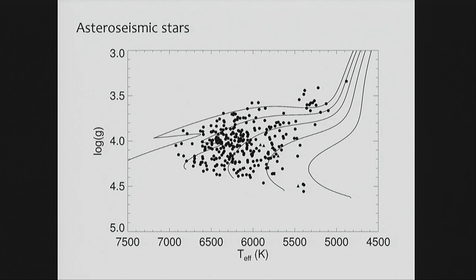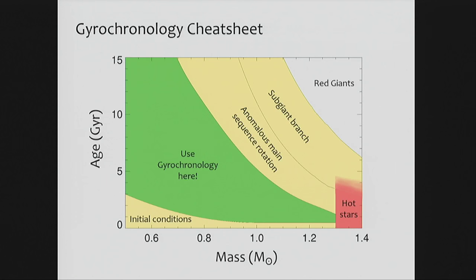And this represents the state-of-the-art stellar sample from this mission. So I'll just touch on them now. You should know that they exist. And as I go through the talk, you'll learn more about them and see how we use them. And I also want to touch on basically the punchline of this talk.